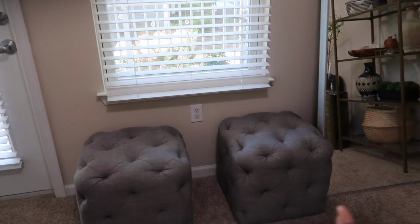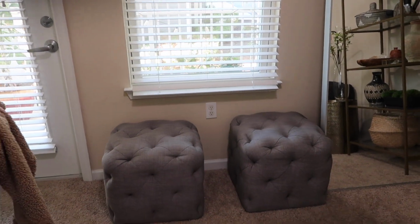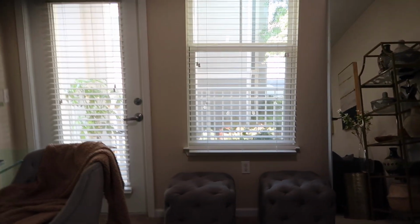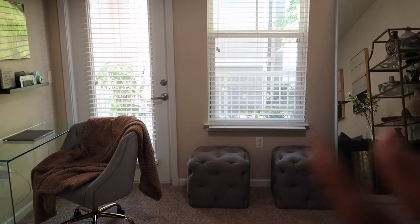I bought these two ottomans from Inspired Home Decor. I just thought it would be really nice, like extra seating, plus it just kind of goes with the flow.